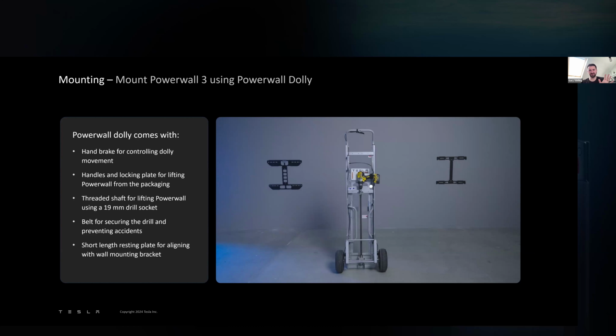Now, this was designed to make life easier. What we found is it actually reduces manpower on site because you need fewer people to move it. I've helped install the first couple of Powerwall 3s in the UK when it came here. It took four of us to move the Powerwall without the dolly, and when we had the dolly, we could do it with two of us. So it was a massive difference in terms of manpower on site. So although there are options out there that don't include Tesla branding, I do recommend this because it will make your life a lot easier.